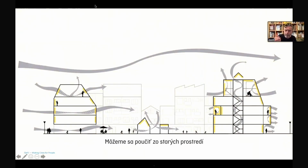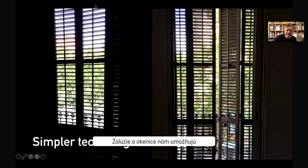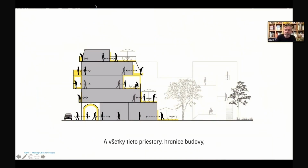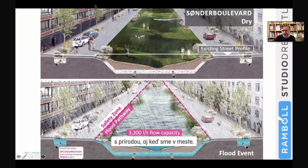We can learn from those old environments and have a scale which allows us to create our own microclimate. And small details, shades and shutters can allow us to adapt and live well using simple technologies. And all the spaces, those little edges of the building, the balconies, the loggias and the terraces, which connect inside and outside and allow us, even although we're in the city, to be connected to nature.